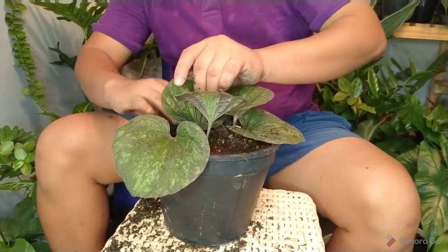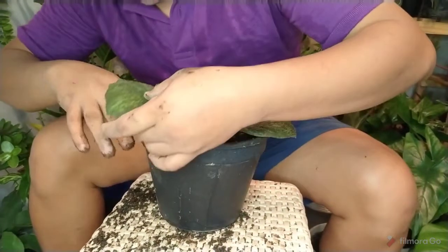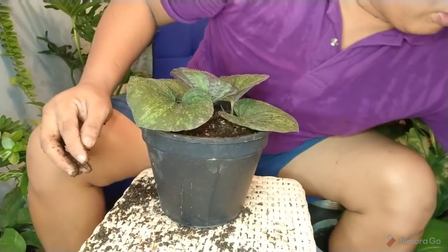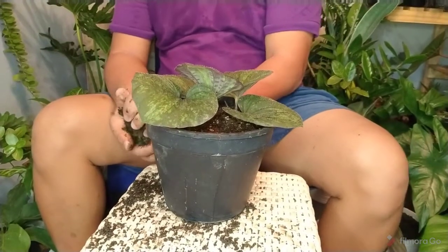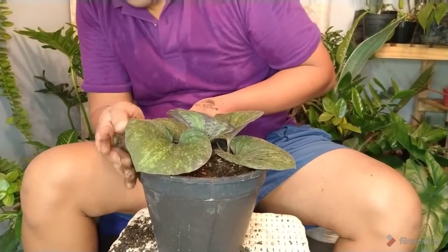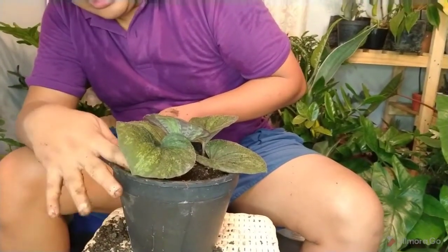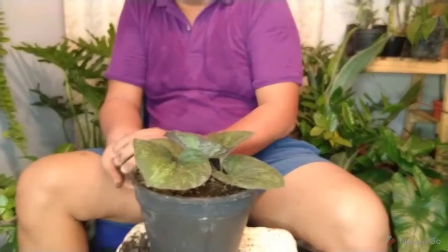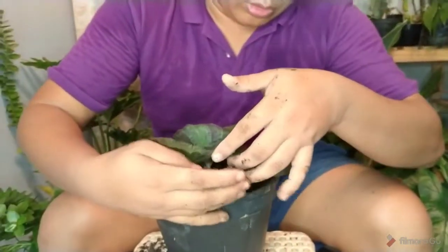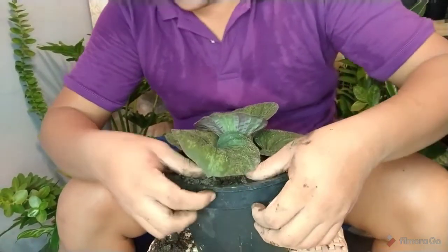So, more or less, hindi niya kailangan masyado ng light. Or, we could say na bright light lang siya. Okay? Bright light lang. Okay? Siguro pang ibabaw natin ng konti yung mga molds. Okay. In terms of the watering niya, more or less, kailangan lang natin i-maintain yung kanyang moist environment. Pero since na medyo wet naman yung ating environment, laging umuulan ngayon. So the tendency of this one is hindi natin masyado siyang didiligan.